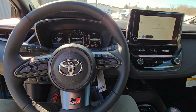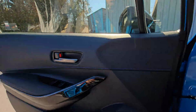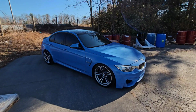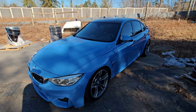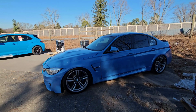Man, it's so good. I just don't know what else I can really talk about this car. I'm just sitting here drooling over it. So I'll talk briefly about my M3. So this is the 2015. This car, believe it or not, is kind of a rare bird where it has 156,000 miles on it, which is obviously not what most people expect to hear when they're talking about an M3.